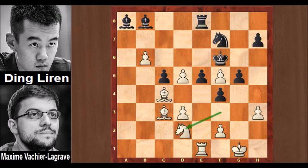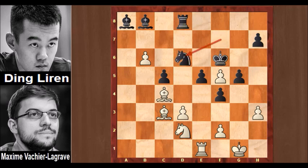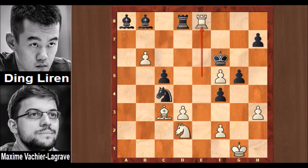Knight f3 to d2, and MVL thought this position was resignable for Black, but he said he had missed the next move, which was rook d8. He had missed this move, but found a good continuation for White, which is d6. If you take with the knight, there is rook takes e5. Nice move. Because after knight takes c4, there is rook e8, and that is check. The bishop gives check to the king, so White is going to win that rook and will win an exchange in the process.